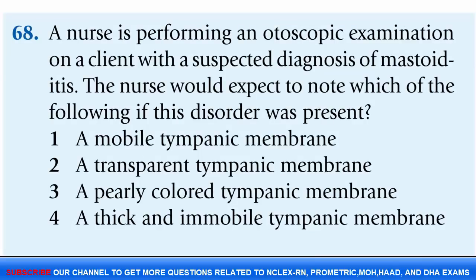17. A nurse is performing an otoscopic examination on a client with a suspected diagnosis of mastoiditis. The nurse would expect to note which of the following if this disorder was present: 1. A mobile tympanic membrane, 2. A transparent tympanic membrane, 3. A pearly-colored tympanic membrane, 4. A thick and immobile tympanic membrane.